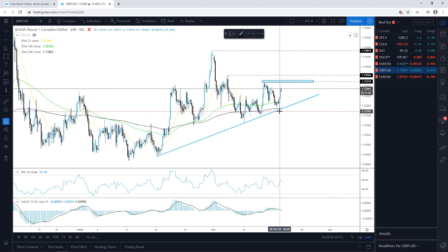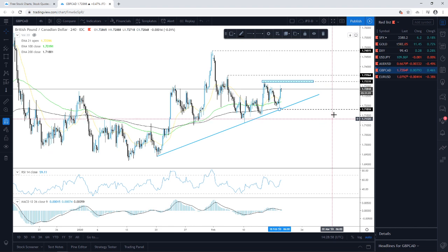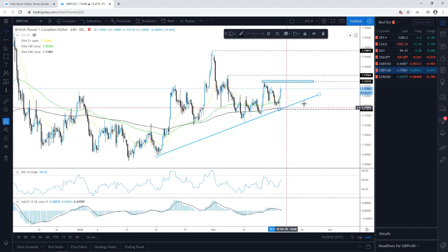If it breaks below this little level, basically the low of today, this would place the rate not only below this upside line, but also below the 200 EMA on the 4-hour chart. So something to keep an eye on, guys, something to monitor. But again, for now, it's kind of trying to make its way higher. Let's see if it can push above this barrier here, the 1.7324.